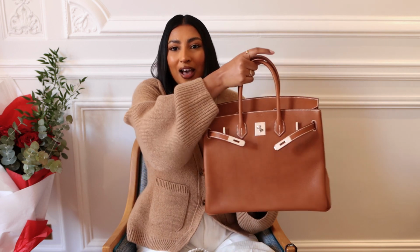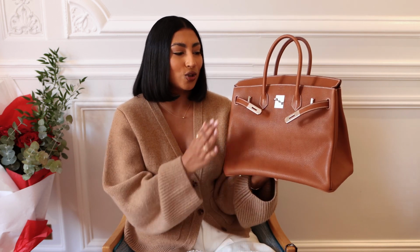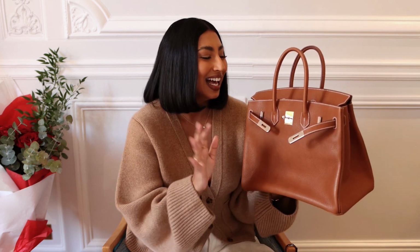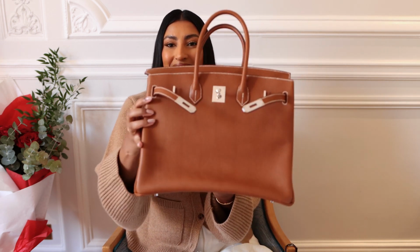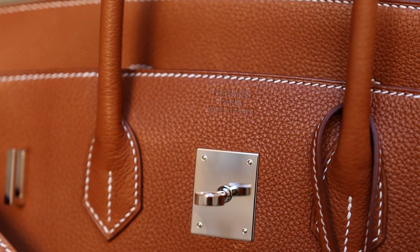It's because it's the perfect neutral bag, like it just goes with everything. And I feel like the contrast stitching, the palladium hardware, everything just works together so beautifully with this bag. And also, I can't believe I was offered this. Why did he give me such a good bag? I'm not complaining. So yes, this is the bag, and it actually has a blind stamp on here.